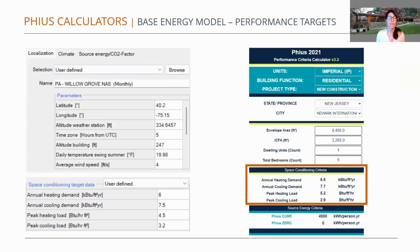So when I take that model from SketchUp into WUFI, I am now going to account for the climate and source energy and bring all of this in and put it up against my space conditioning criteria for what PHIUS says my budget is with regard to the envelope area and the interior conditioned floor area, which is the square footage of the floor area to the interior face of what I'm heating and cooling, which usually means the drywall. So the envelope area is all the way out to that thermal envelope, and the interior conditioned floor area is where my heated and cooled conditioned air is limited to by my air barrier or my drywall.